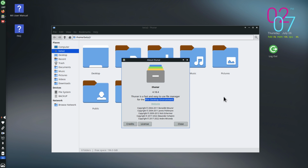You will find that this icon may be different on some of them. But in either case, all the settings that I'm going to be showing you here today, these shortcuts behave the same way.